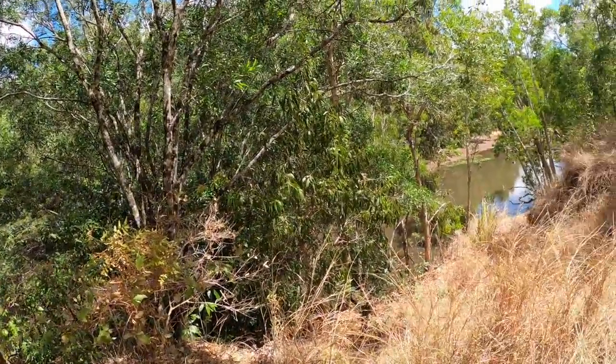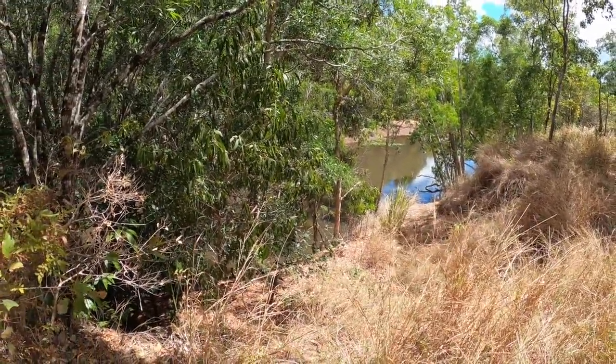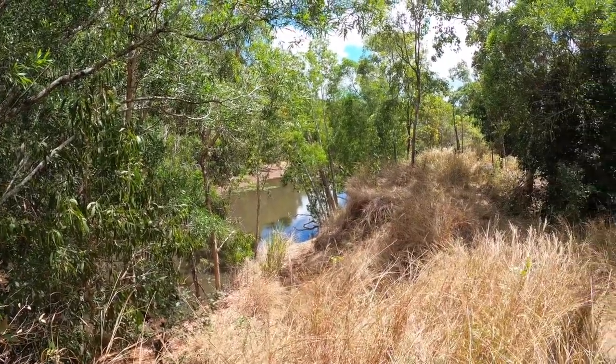I've just stopped to walk back up the track a little bit to see if I've missed a turn somewhere, but I haven't. I can't see anywhere that I've missed the turn, and according to the map, we're on the track. But anyway, it's pretty much led me to a dead end down here. But there is a beautiful river, to be honest, down here. I'll give you a look. It'd be full of crocodiles, so you probably wouldn't swim, but it might be worth flicking a lure.